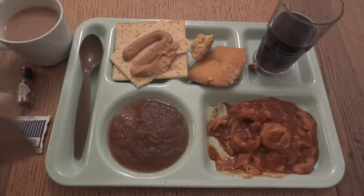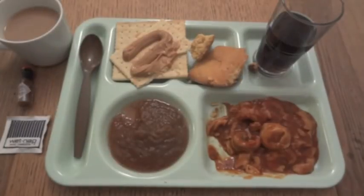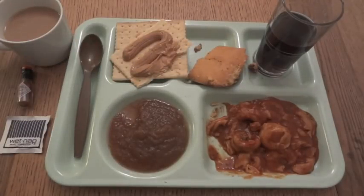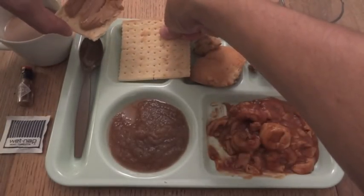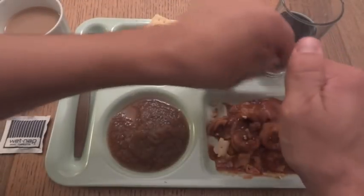So I'll say that for something that's 22 years old and has spent a good part of that last 22 years in a car trunk, this thing has survived amazingly. This is really good. I'm going to definitely eat all of this pound cake. And I think the last thing we'll do is we'll just add some of this cracker into the tortellini.